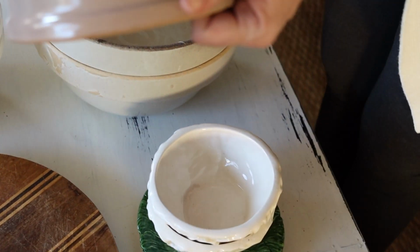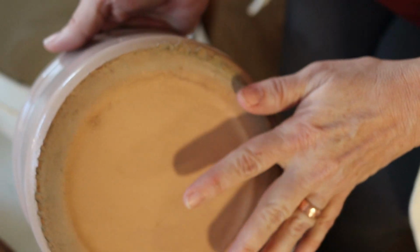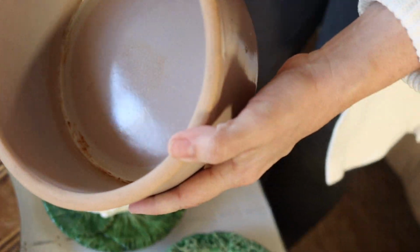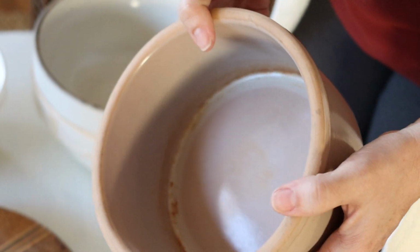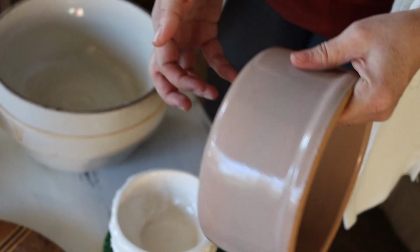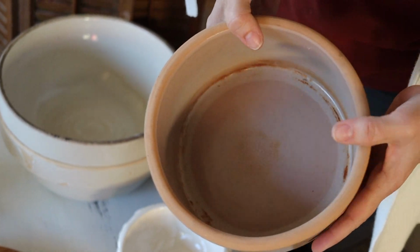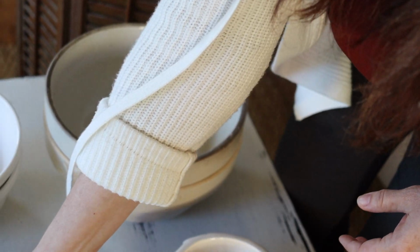Now, I did find some vintage looking crockery or pottery. This one's not marked, but we loved it because we need a nice deep water bowl for our dogs. And I can't remember what we paid for this one. Was it about $5? Even in a pet store, I know you can get nice crock pieces for water bowls, but for $5, we thought it was a nice deal.